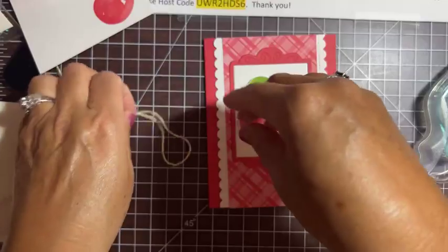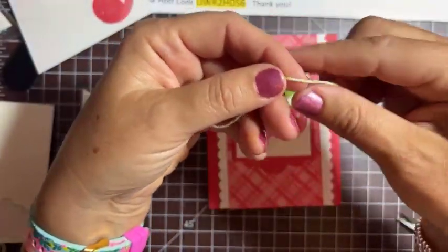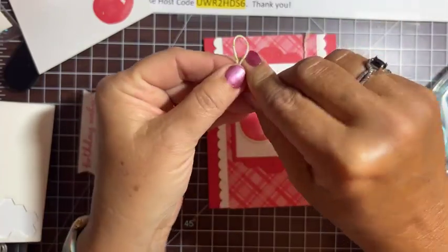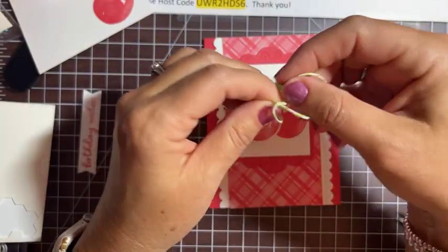I'm going to try and move my hands up a little bit more because I feel like I'm going off the screen a little bit. So we'll put one leaf there, the other leaf coming off like that.